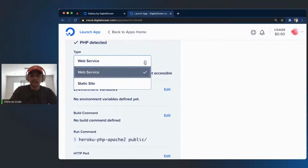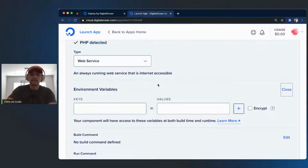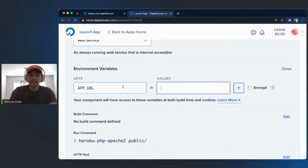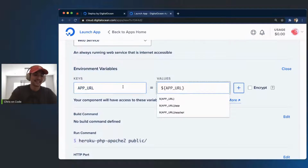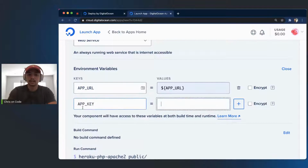So let's go next. We have a web service, which is backend code, and this is Laravel in this case. Backend code that's publicly accessible for your users. So here, let's do environment variables, and amazing that we can add environment variables right here. We have magic environment variables for app URL. So that's app URL, and then I'll add a new one for app key, which I'm just pasting in here. I just copied one locally. You would generate that yourself, right?